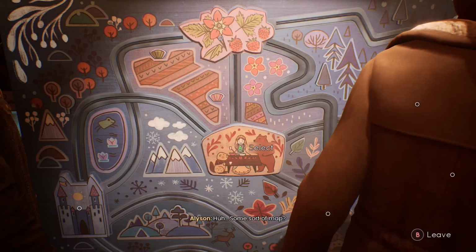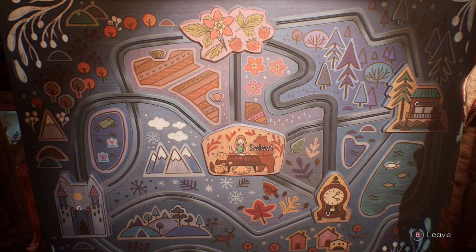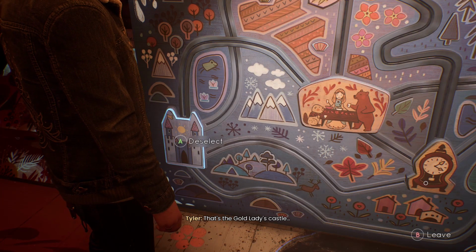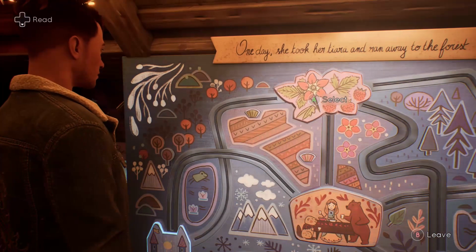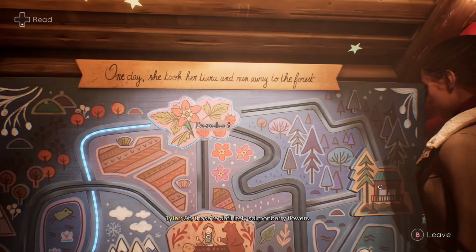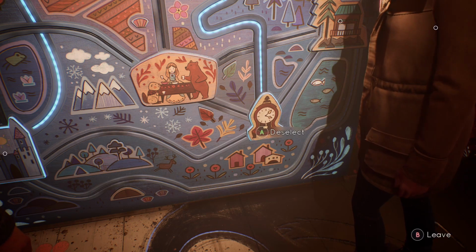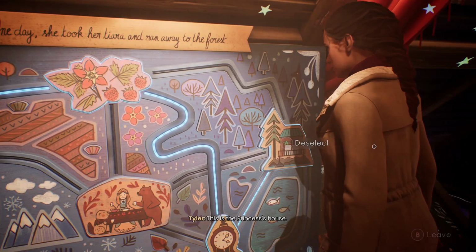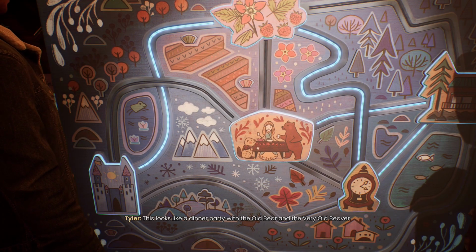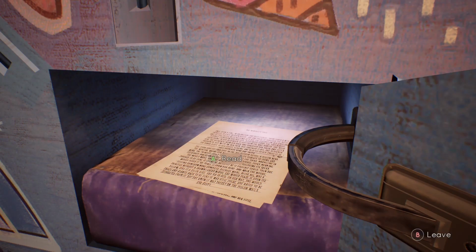What's this? Some sort of map? That's the Gold Lady's castle. What's that plant thing on top? Oh, those are definitely salmonberry flowers. Hey, that degree. Some sort of clock? This is the princess's house. This looks like a dinner party with the old bear and the very old beaver. Yes. What's in there? Another letter?